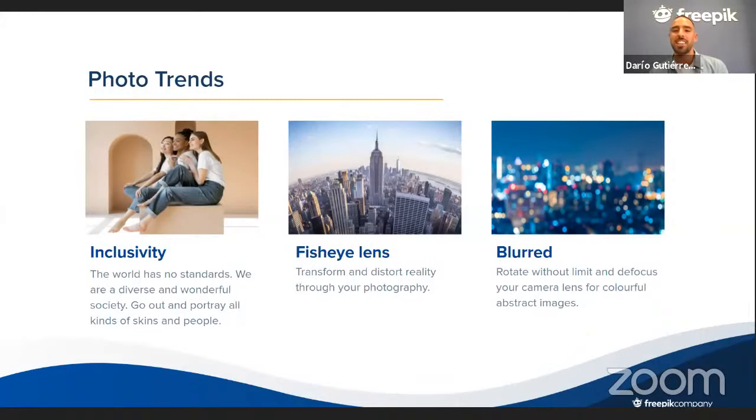The fisheye lens. I think this is a very surprising photo trend for this year. My colleague Prena will also agree with me that it was a trend that was in the drawer for some time, right? We forgot about it, but it's up and coming at the moment. So also kind of play with it. Blurred images. This is very creative and easy to make. Just defocus your camera lens and let the inspiration come to you and create very colorful images.